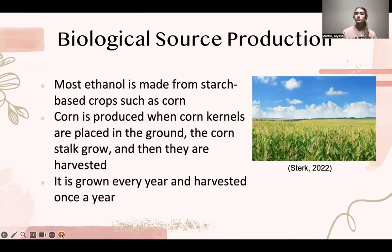So for biological source production, like I said before, most ethanol is made from starch-based crops such as corn, and corn is produced when corn kernels are placed in the ground. The corn stalks then grow and they are harvested. Corn is grown every year and harvested once a year. This is actually something I didn't know prior to doing my research, so I thought it was a pretty cool little fact.